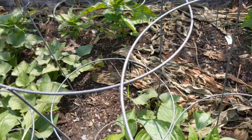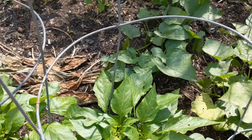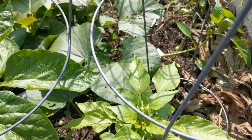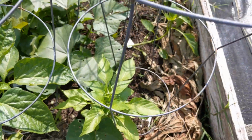I can't find it at the moment. You can never find it. Oh, here they are. You can see they're already putting on flowers, but I was showing him, look at this tiny little plant, and it was flowering yesterday. You can see there, it's got little buds on it.